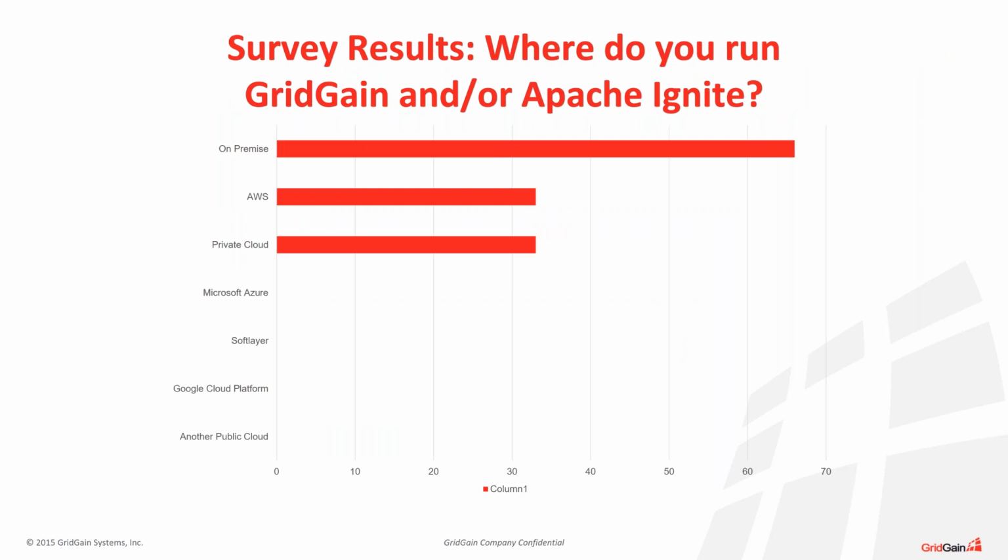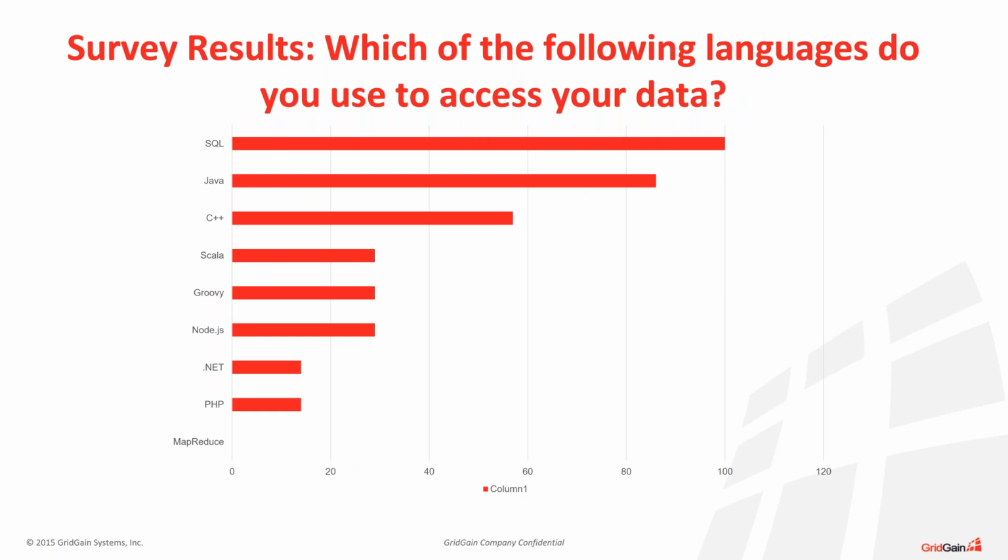A lot of people are using it on premises as well as in the cloud. With payments, if you're a traditional bank, you probably want to run most things on premises using a payment hub that you're building internally. If you are a startup, then you're probably moving more towards a cloud-based solution that you want to be scalable, and we have customers on both sides of this spectrum. We support multiple languages, as you can see: SQL, Java, C++, and all the newer languages as well.